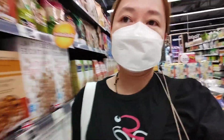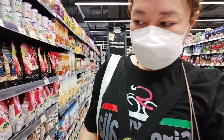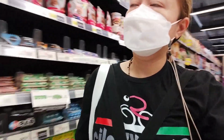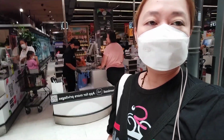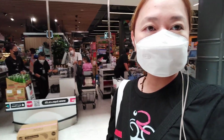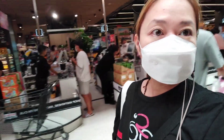We got salad, chickpeas, and what else did we get? Baguette and pizza. And what's so nice about this mall, it's called Central Mall, they have like a nice food hall.